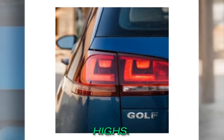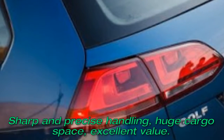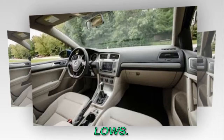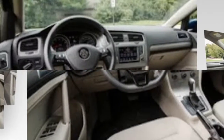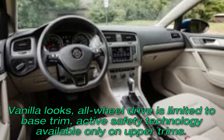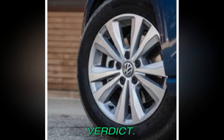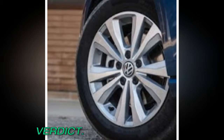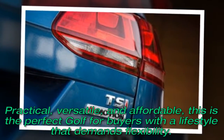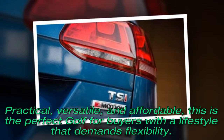Highs. Sharp and precise handling, huge cargo space, excellent value. Lows. Vanilla looks, all-wheel drive is limited to base trim, active safety technology available only on upper trims. Verdict. Practical, versatile, and affordable, this is the perfect Golf for buyers with a lifestyle that demands flexibility.